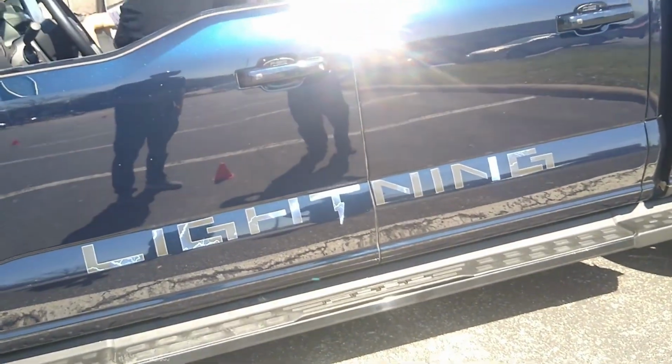Now, in case you're wondering which of the trucks was my favorite, that'd have to be the Ford F-150 Lightning. There's a couple reasons for this. First, it's got to be the most affordable of all the trucks. It's been on the market the longest. It's probably got the highest volume.